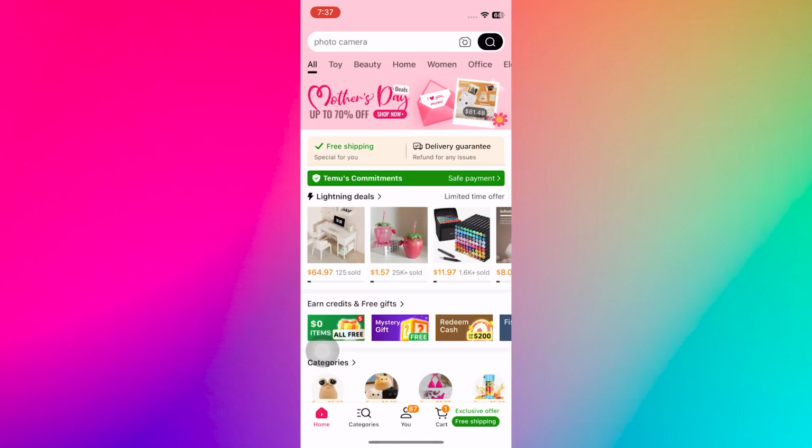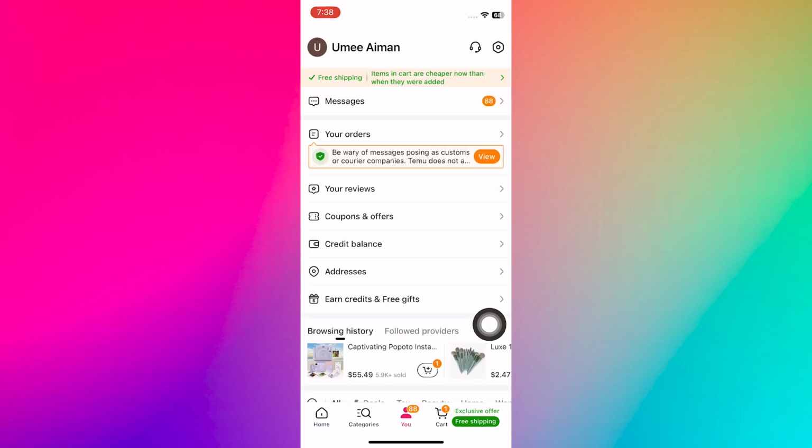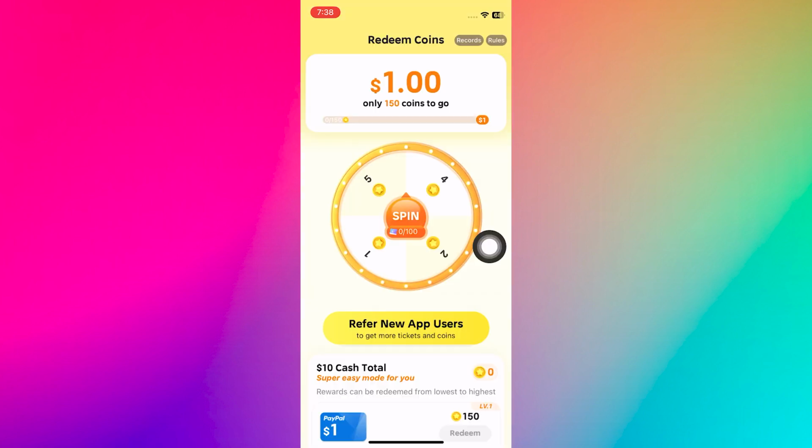Begin by launching the Temu application on your mobile device. Navigate to the Use section located in the middle of your screen. Select Earn Credits and Free Gifts. Choose Just Pick 'em Up to proceed. Now, tap on Spin to earn rewards instantly.